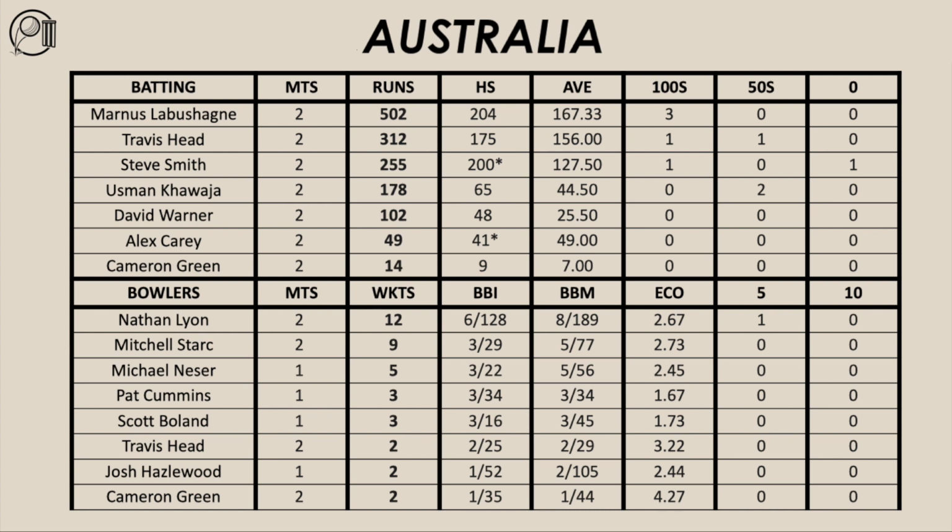Usman Khawaja had a pretty good series, 178 runs at an average of 44.5. That's pretty good. Khawaja class as always. Yes, he didn't score a century, but he scored a couple of half centuries, which is good from Usman Khawaja.